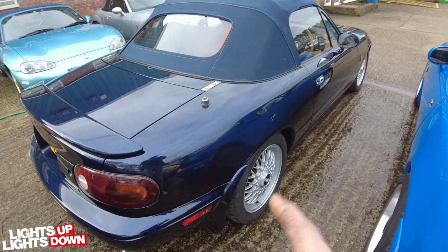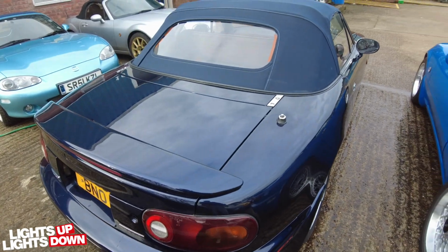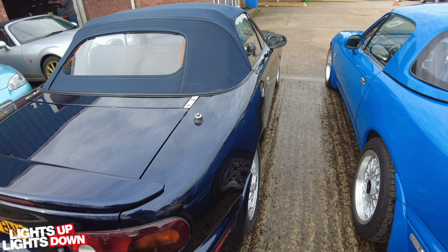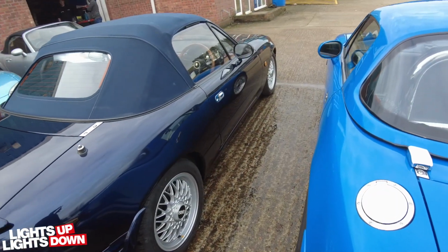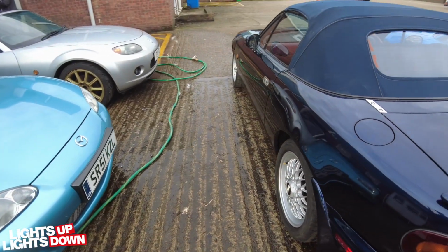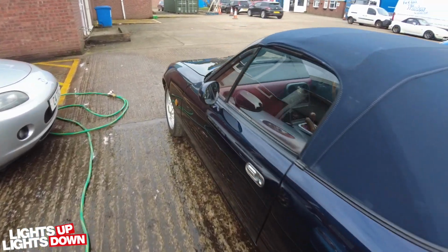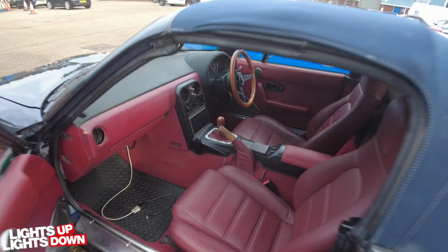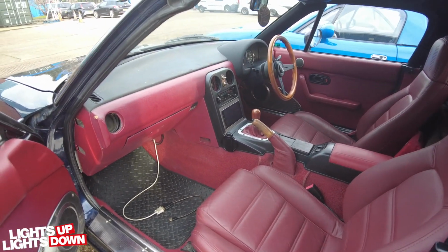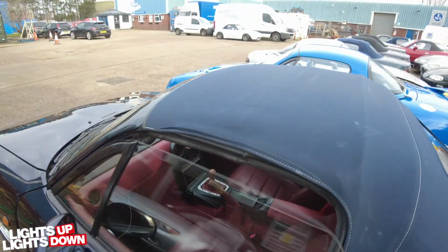Yes. This had arches, seals, and a few other bits and pieces. It's come out good. Yeah, it was both arches. So had a clean up. I do like a red interior. It looks nice. All nice and cleaned up for the customer.